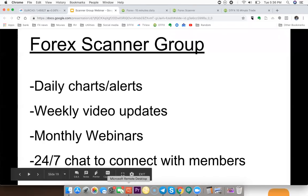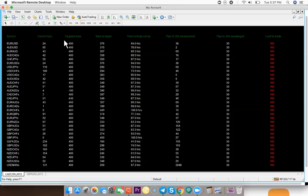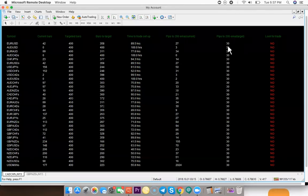So the software that we currently use looks a little bit like this. This is the scanner software. And it might look a little complicated, but all it is just all the currency pairs, telling us some bar counts, telling us whether there's a setup, how far away the market is from the 200 exponential moving average, and whether we should look at a trade or not. I can look at this right here and get a very clear picture on if there's a trade setup in 25 currency pairs or not. I'm already done.